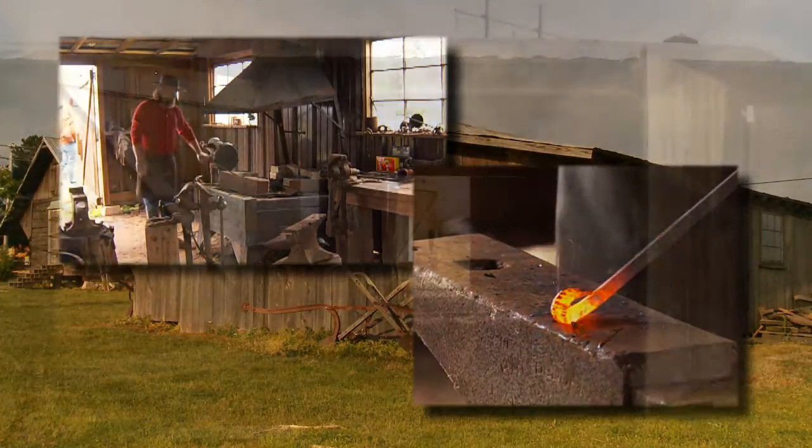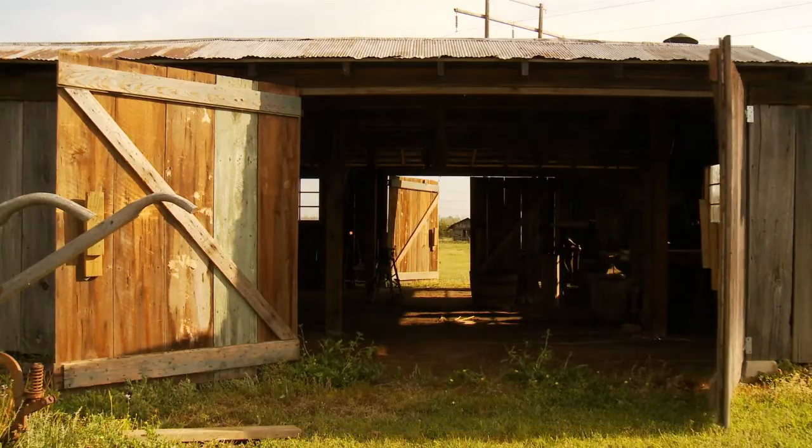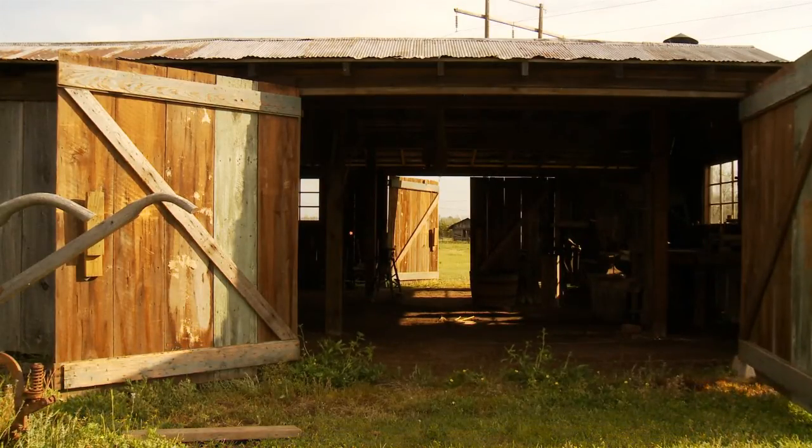All blacksmith shops had large doors on 2 sides of the building. There are at least 2 reasons for this. Can you guess why?